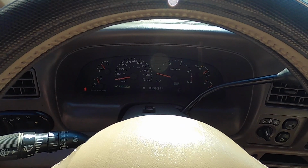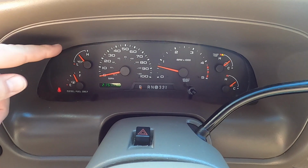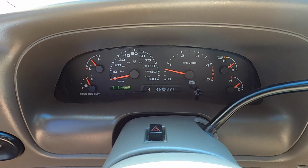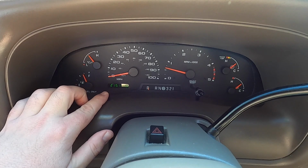And front and center, you have a full set of instrumentation with oil pressure here, fuel gauge, 100 mile per hour speedometer, 5,000 RPM tach, transmission temperature in the upper right-hand corner, and your coolant temperature at the lower left-hand corner. As you can see down here by the readout, if you can't see it, it's 215,114 miles.